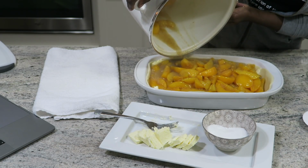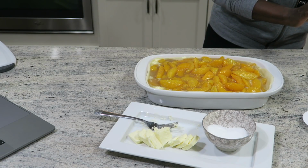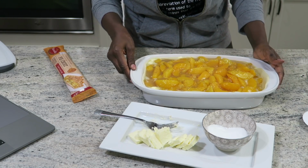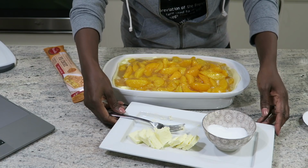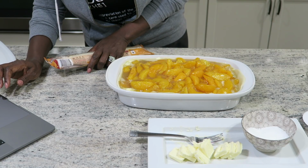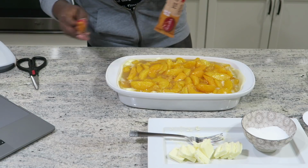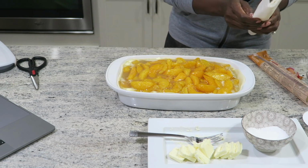It smells amazing. What I like to do is take another crust and place it on top. You could actually bake this off just like this, okay? But I'm gonna take another crust and let me refer to my instructions here. Let me make sure, okay. So I'm gonna open up another crust and place it on top.